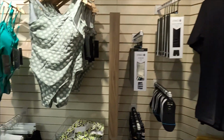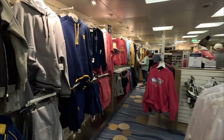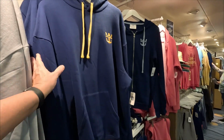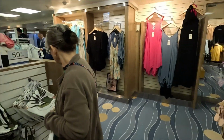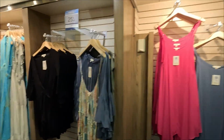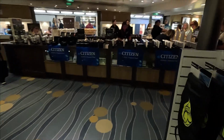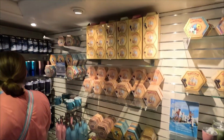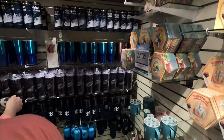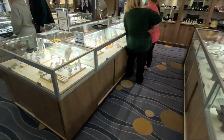But these are all the stuff in the gift shop. Not that I need them. They look nice, don't they? That was the outfit that the couple was wearing. Yeah. But there's typical stuff. I bet mommy would be so happy. And of course, they try to sell you all this kind of stuff. So you have copyright music, some rum cakes, some other souvenirs. All kinds of different cups. Jewelry upon jewelry.